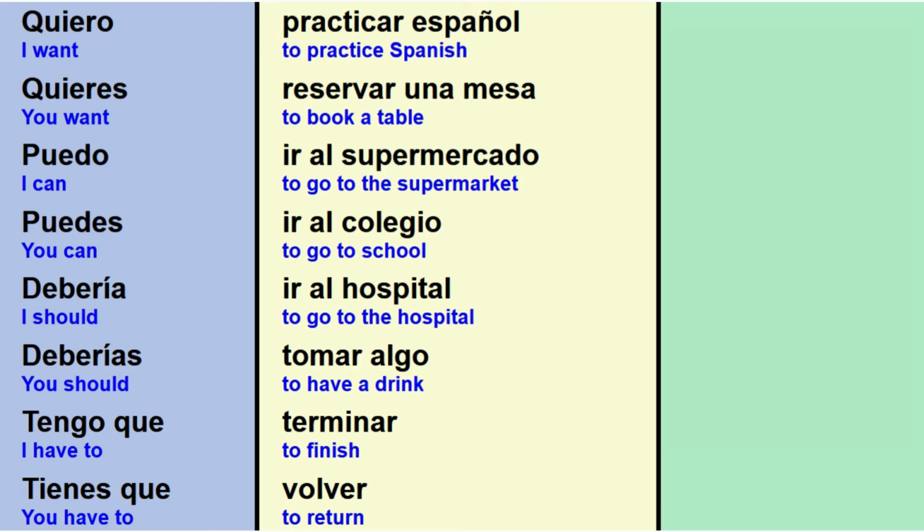And we saw earlier to make a negative, we just put no beforehand. So, what would this mean? No puedo volver. I can't come back. I can't return. What about no puedes ir al colegio? So maybe the person's ill. No puedes ir al colegio. You can't go to school.